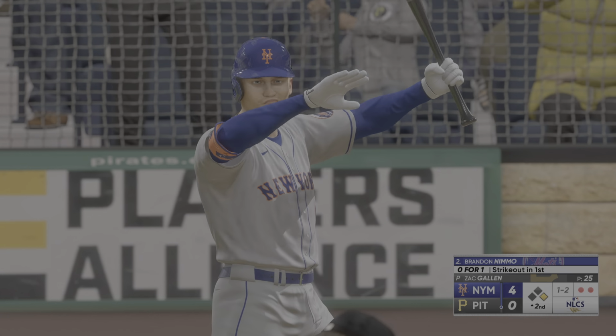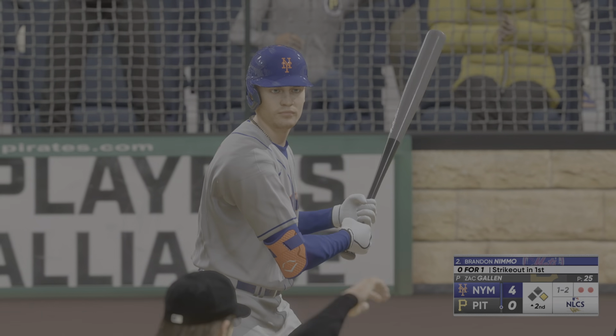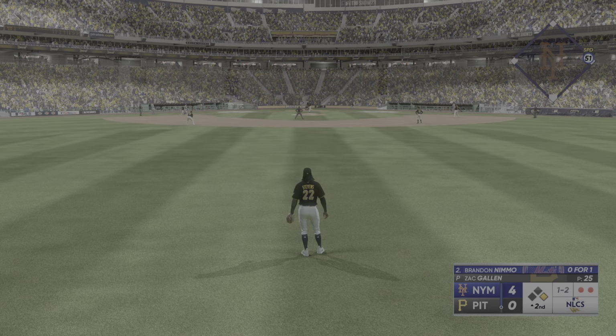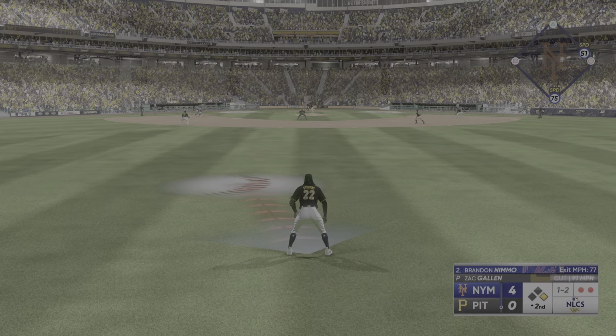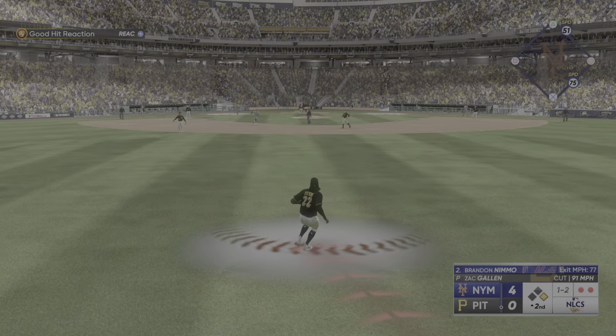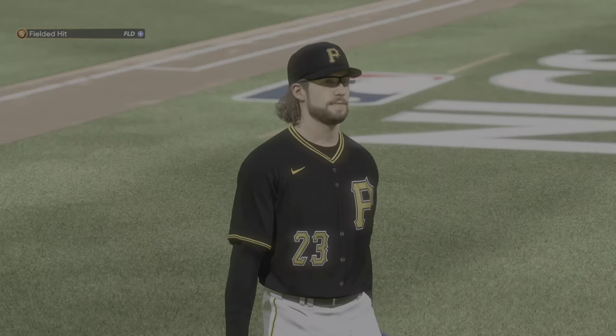So two down, here's Brandon Nimmo. Went down on strikes his first time through. The MO for him is contact, a guy who's going to deliver average, not a ton of power. He's looking to hit a line drive somewhere. That's why it's a team. And when you look at a lineup, he's a great two-hole hitter or a guy that you could put at the bottom. That ends the inning, so we take a break.